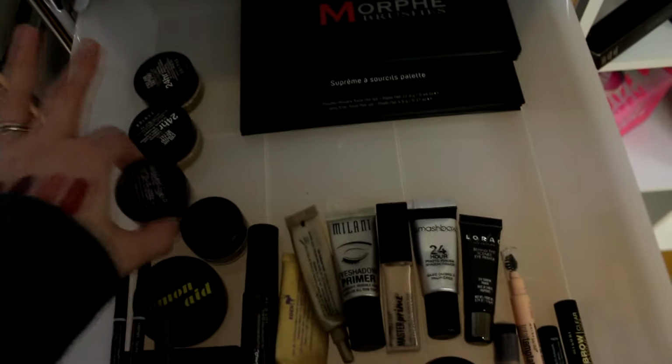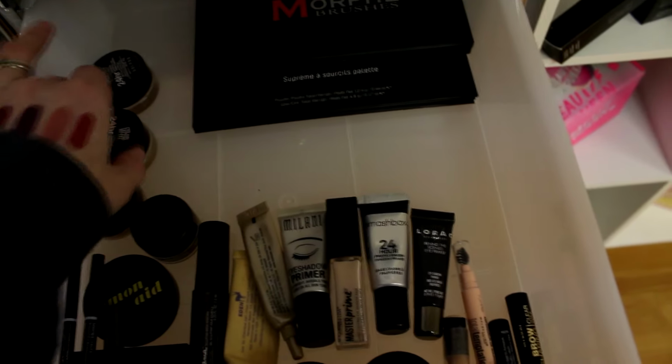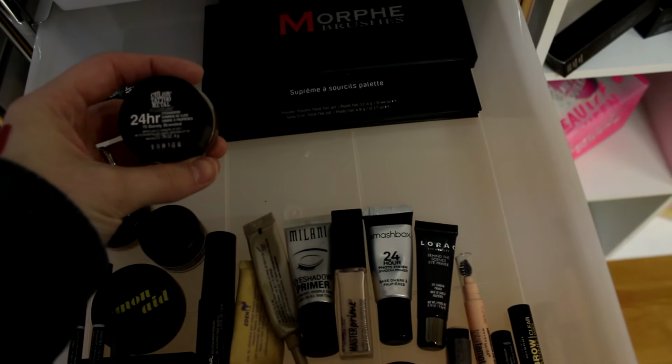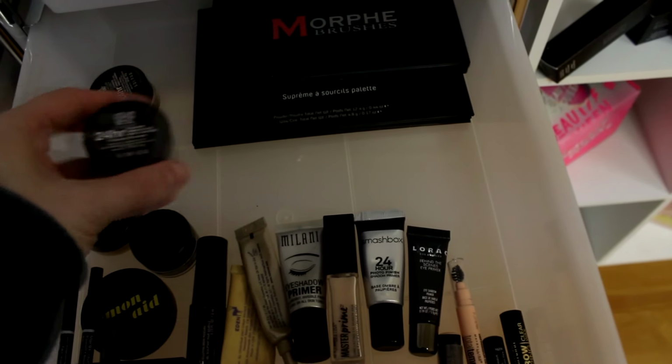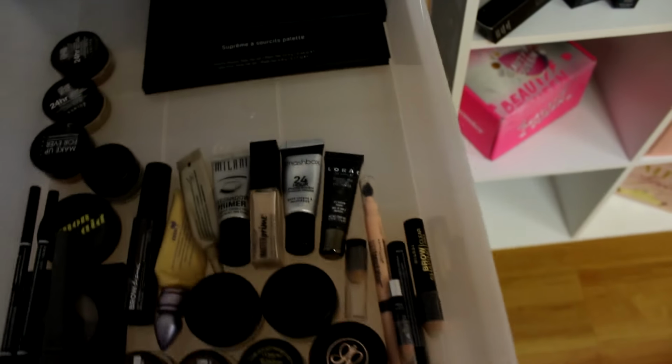And then I have a couple of not liquid eyeshadows, but these cream ones. This is from Maybelline, the 24-hour tattoo eyeshadows. I have a couple of those. And then I have my MAC Fluid Line there as well.